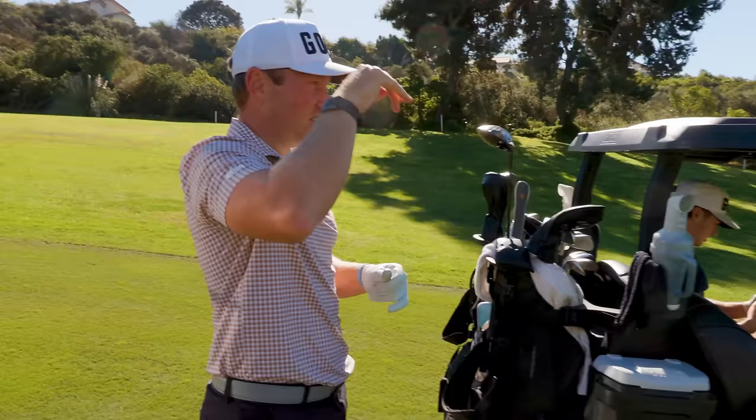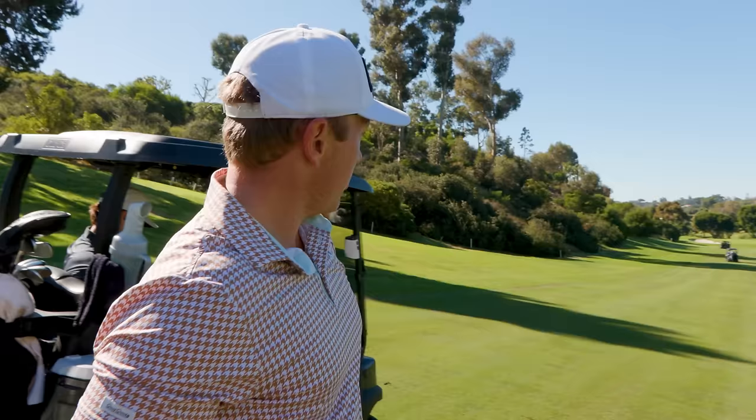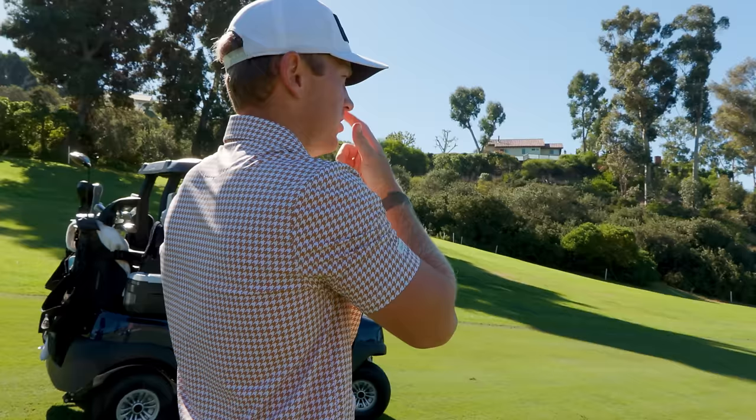31 yards, downhill 5 yards, 226. A little back into the fan. I'm gonna go low hook 4-iron. Not really hook, but just like a low draw. Starting it at the right edge of that right bunker and drawing it in there.